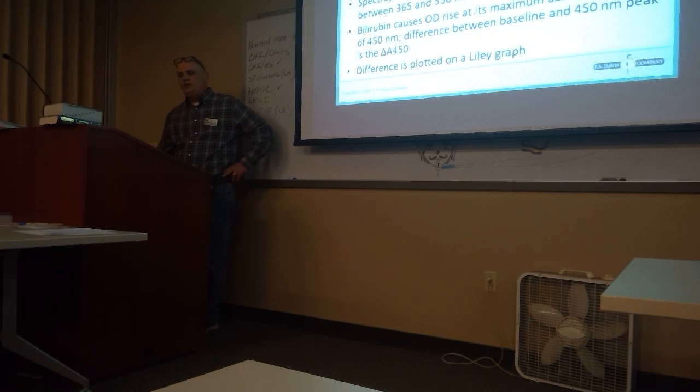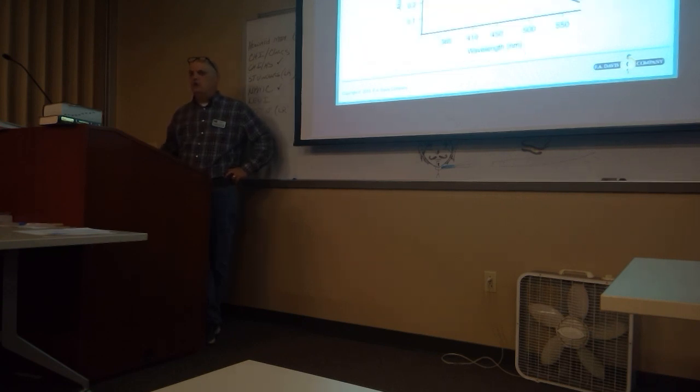So it says bilirubin causes the optical density to rise at 450 nanometers. The difference between baseline and 450 peak is what's called the change in absorbance. The difference can be plotted on a Liley graph. Okay, so here's the deal.